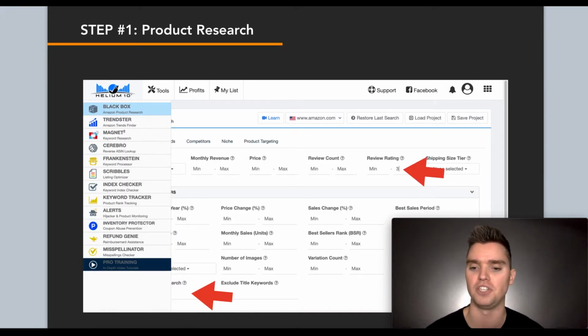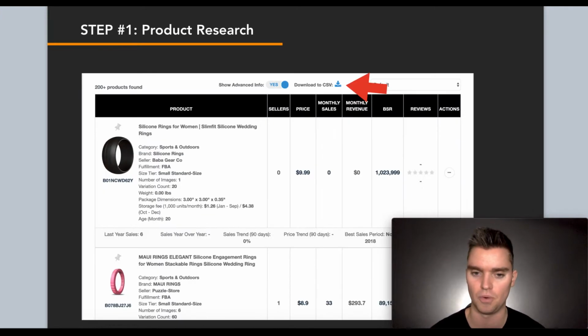So how do we find these products? Very simple. Go to Helium 10, go to their Black Box tool as I have here. In the review section, go to the review rating section, type in a max of 3. And then down there, which I don't really know why it's cut off, for title keywords, include whatever your title keywords are, which in this case would be silicone rings. Again, we get a result very much like this.